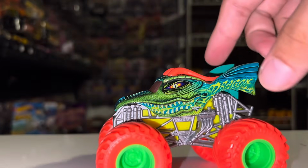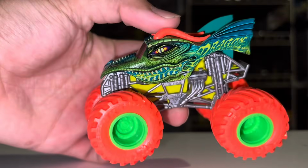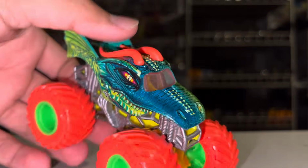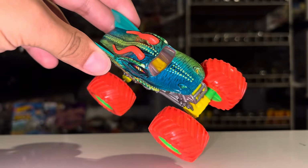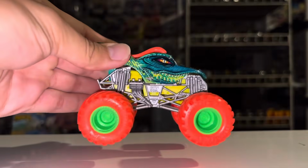Electra Crew Dragon. I don't think we got a truck from this series in mix 40, which is the first mix of 2025. This is the second. Yeah, it has a red tint on the windshield. The horns are still orange, and man, those tires are so bright. I can't tell if they're orange or red. They're probably just like a very bright orange.